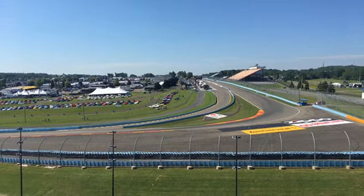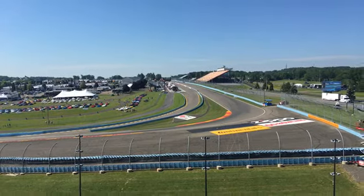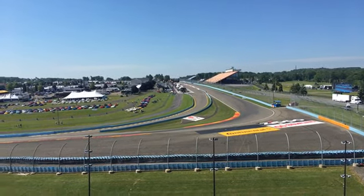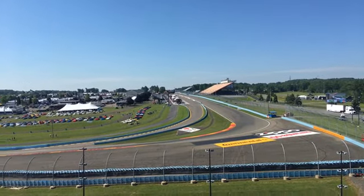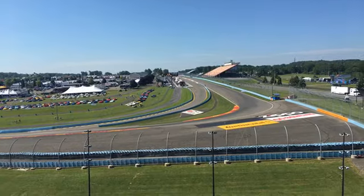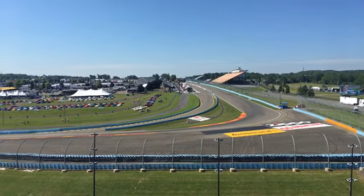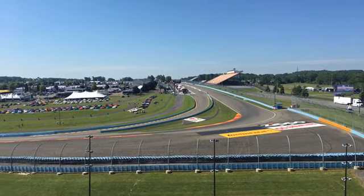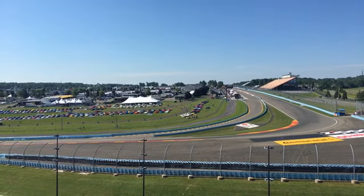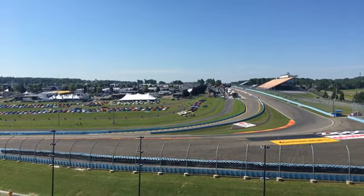I'm gonna try to get to the inner loop, the bus stop, which is actually the highest point on the track. So the bus stop's the highest elevation, and then I believe it's the toe of the boot that is the lowest elevation. So I'm going to try to get to the bus stop, show some of that action. I'm just going to walk around the track and get different shots.